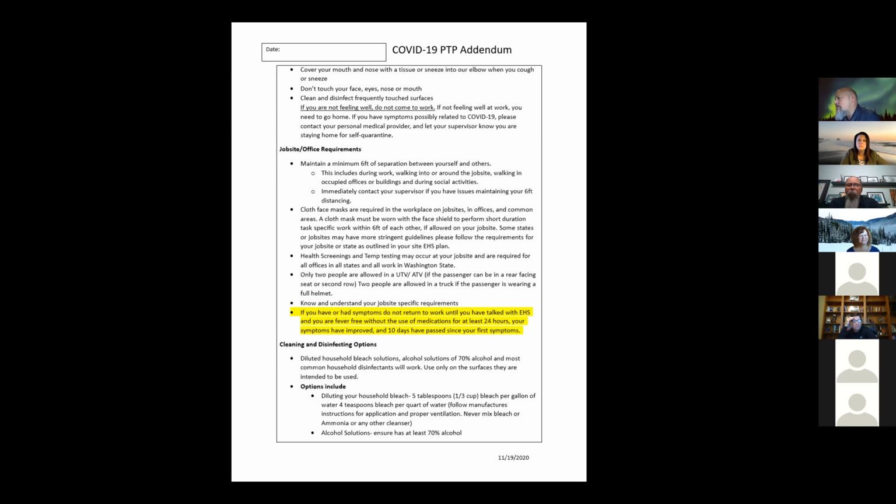So let's not go down that road. But we have to have 2 people in the vehicle. A motorcycle helmet is required per our policy. Again, if you have symptoms, stay home.